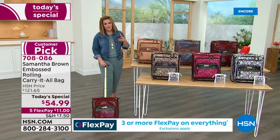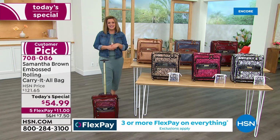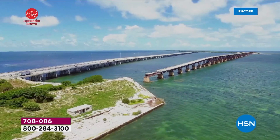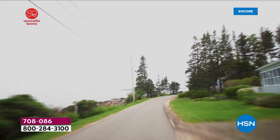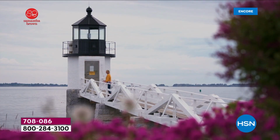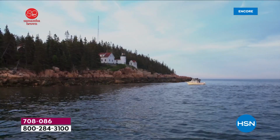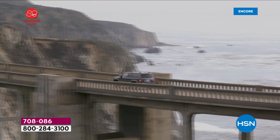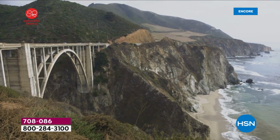I want to introduce you to Samantha Brown, who is actually celebrating 10 years at HSN, but of course you know she is our travel authority. She's an award-winning travel expert. We know that she's taken all the stress out of any kind of travel you may be planning this summer, and this happens to be one of her favorite bags and one of yours as well.